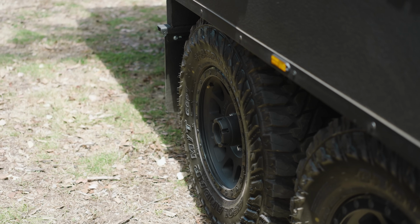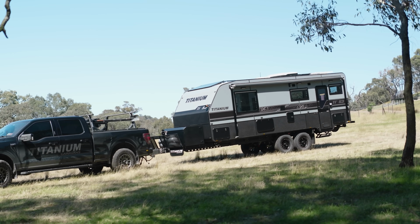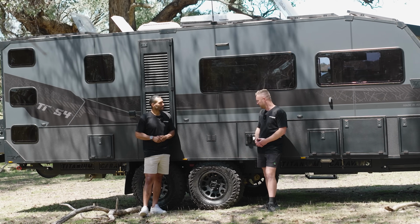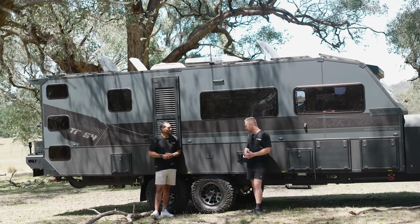Mate, now I know it's not a new thing for 2025, but I love that every Titanium comes with disc brakes. It really is something that separates us from a lot of competitors in the industry. It really does. So on the S2, S3 and S4, we've always done the disc brakes standard. They're a real pain for us in production.